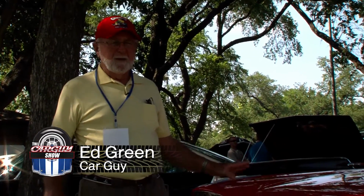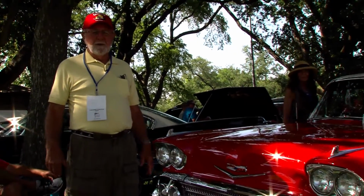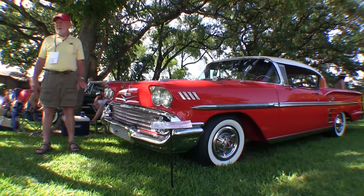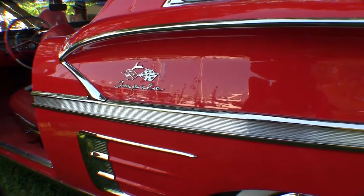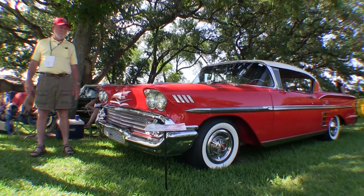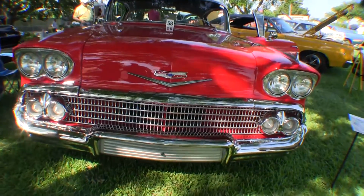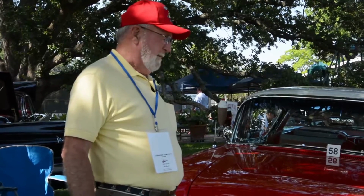This is a 1958 Chevrolet Impala. I purchased it from a man in California 4 years ago. He and his mechanic did a magnificent job on restoring this car. I purchased it off of eBay, and when I went to California to look at it to complete the deal, I didn't even have to get out of my car. I saw it parked in the driveway, and I could see the quality of work that had been done on it. I've had it 4 years.